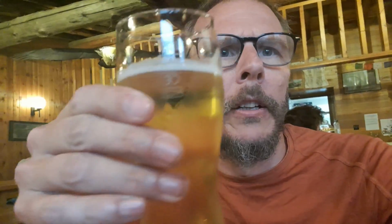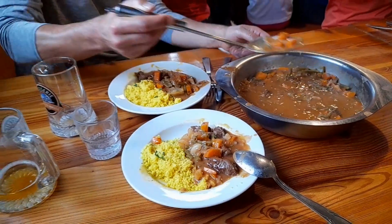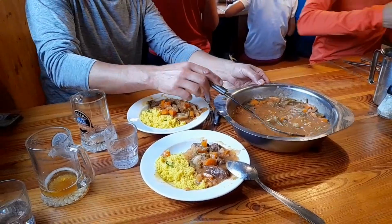When we finish hiking, we get to the hut. This is what that looks like. And then we get beer. That's what that looks like. You also get dinner, family style. And that's what that looks like.